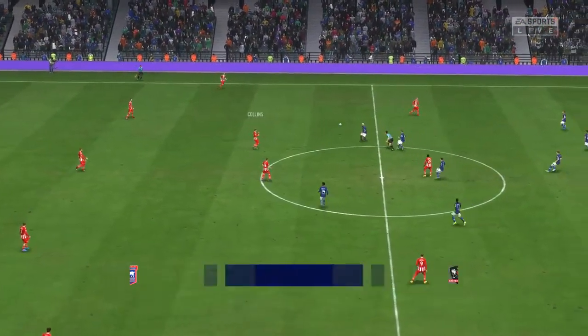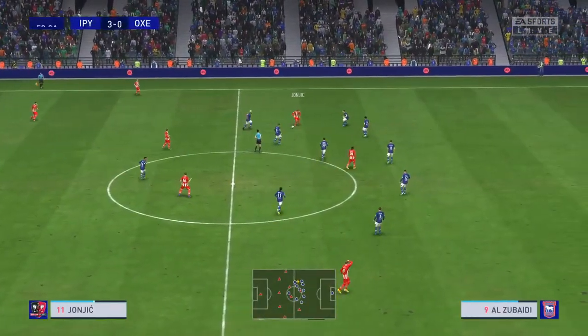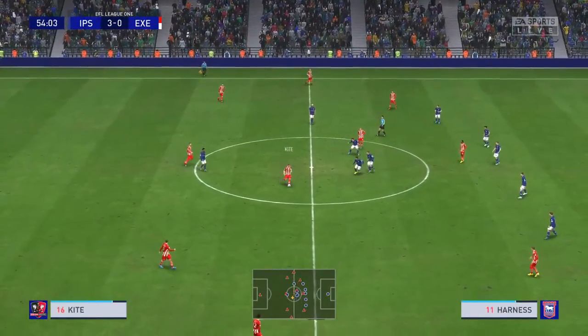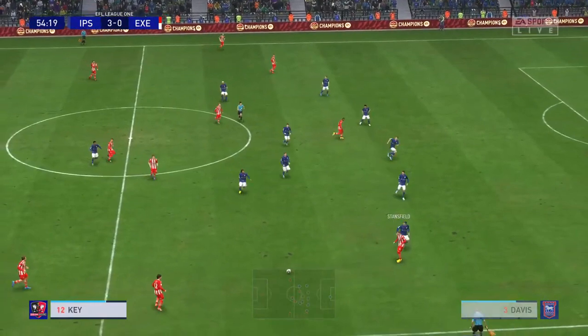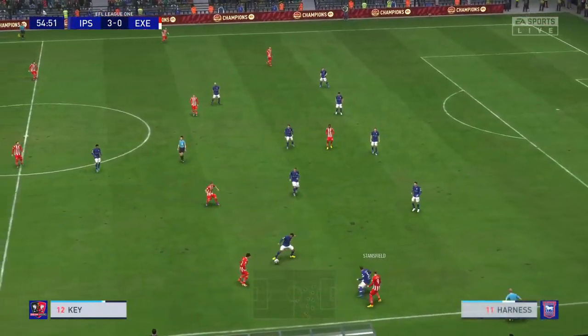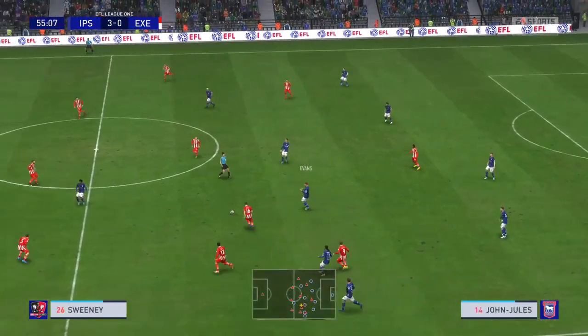Three goals without reply. Josh Key. On a pass that lacks quality.